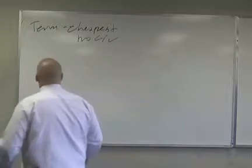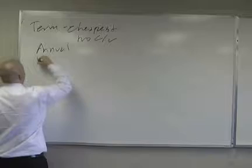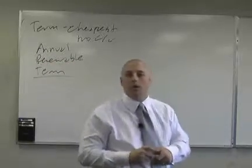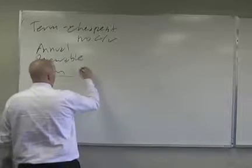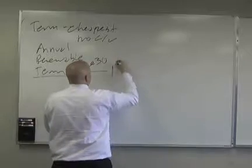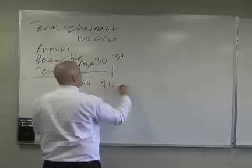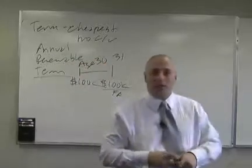So we have a couple different types of term, and they start out the section there with what's called annual renewable term. So annual renewable term is a one-year term policy. And that one-year term policy is the period of protection. So say a person is age 30. They buy an annual renewable term policy. Covers them from age 30 to 31. They pay a $100 premium. They get $100,000 of coverage. Cheapest type of life insurance.